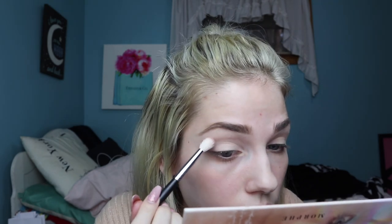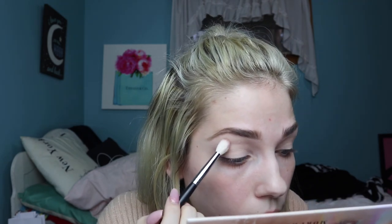She just mainly focuses it on the outer part of her eye, and she has it really close to her actual brow. That actually matches so good. Once I build it up more, it's gonna match so good. And then I think I might just do a light coating in my crease just to give it a little definition, but not much.